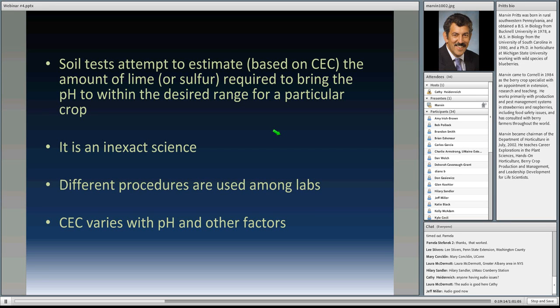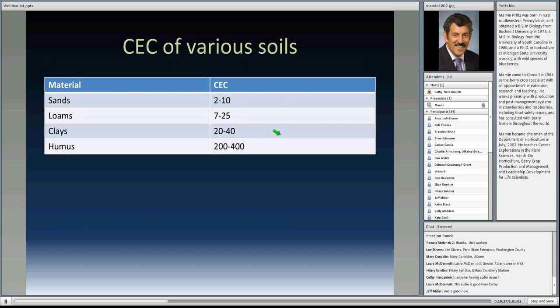It's an inexact science. Different procedures are used in different labs, and the cation exchange capacity itself varies somewhat with pH and other factors. So, I guess what I'm trying to say here is that oftentimes we think of the lime recommendations as being really, really precise, but the truth of the matter is they're estimates. They try to put you in the ballpark, but they're not absolutely precise.